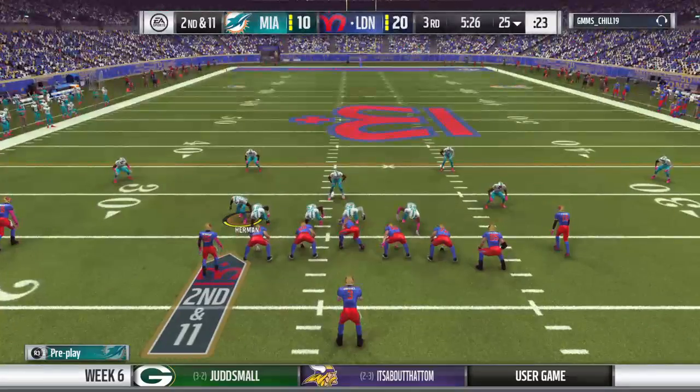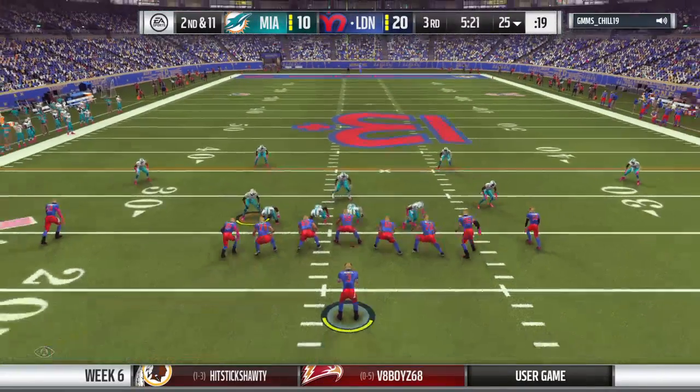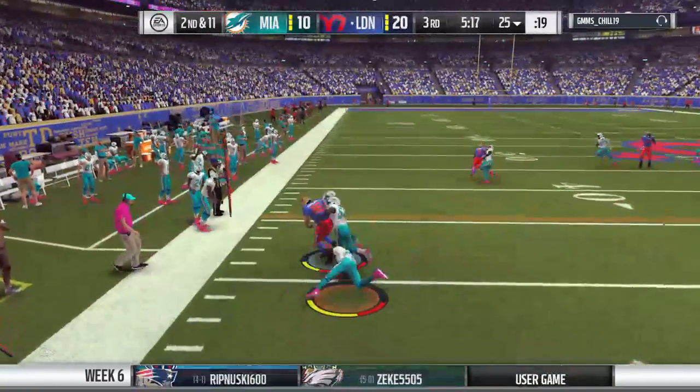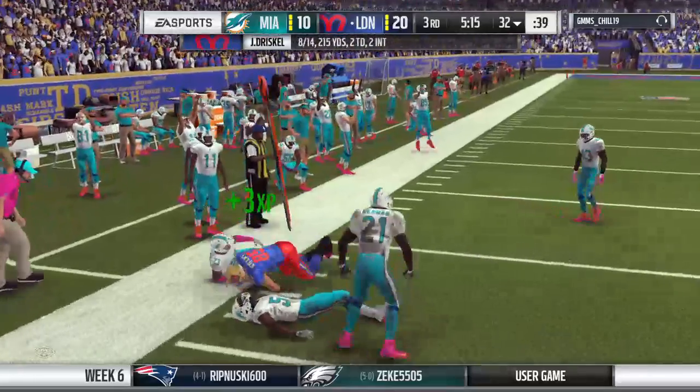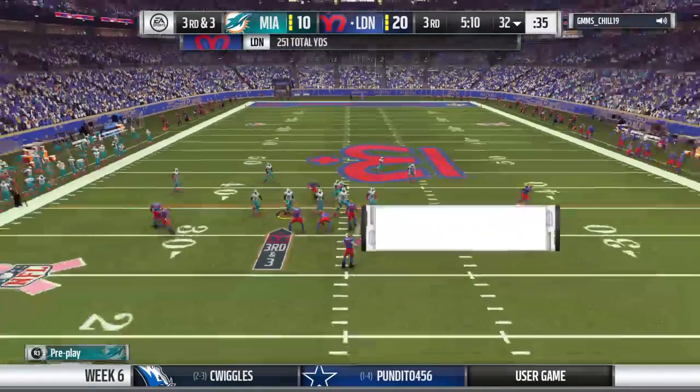They come out 5 wide, 3 of them to the right side. No, check, Patriot. Out of the gun, they'll look to throw. To the left side here for Eifert. And he's able to get out to the 32, brought down there. 8 yards on the completion, but now they face third down.